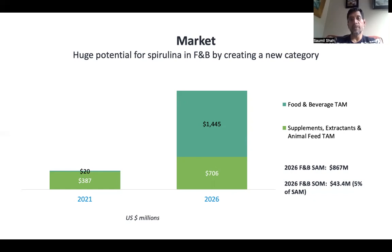However, like other premium spirulina producers, we think there's a tremendous opportunity in the future by creating a new category for spirulina as a functional food and beverage ingredient, to the tune of about $1.4 billion per year.